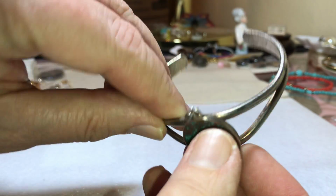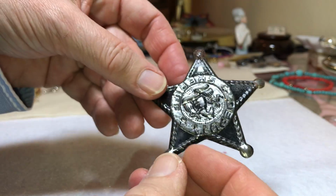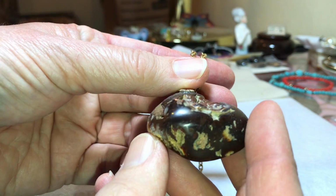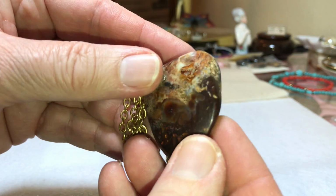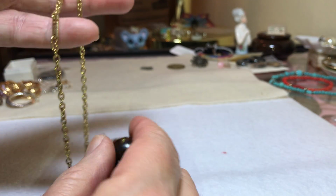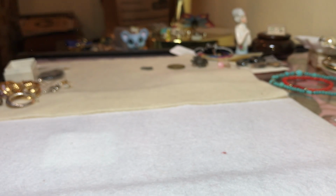This is not sterling. It's a Pegasus. It's pretty cool. Some of these are not. This is pretty cool. It looks like a fire opal to me. When I first found it, I didn't think it was anything but a rock. It's not on a precious metal chain. Now the chain is marked. Let me see what it says. Patent pending.